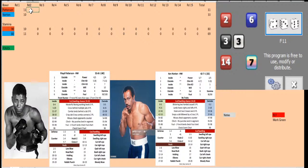Who will take charge of this fight and have their will threaten the other? Let's see what we have going here. Where did my die go? Here we go. Round number 2, the bell rings. Dice roll.